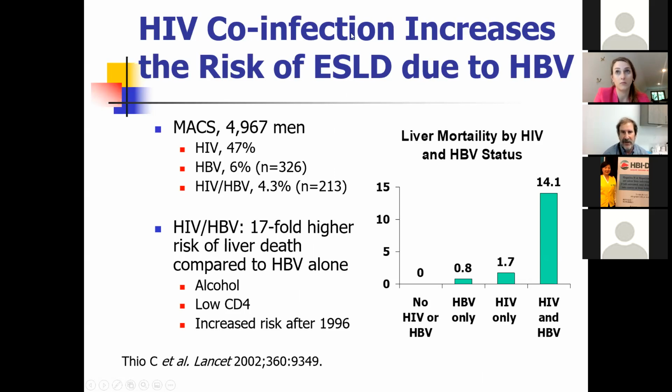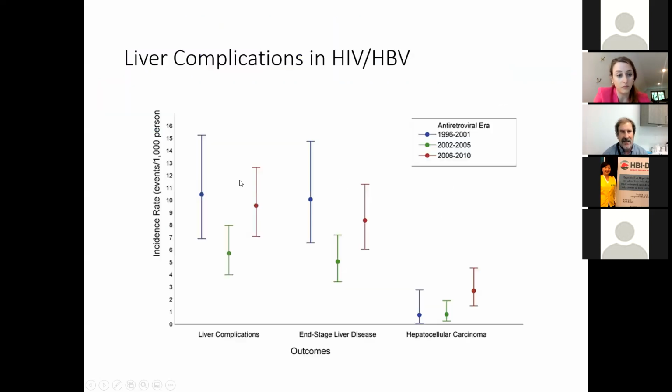Just showing graphically the increased risk of end-stage liver disease due to hepatitis B. Again, old data, but comparing people who are co-infected to those who are either HIV mono-infected or hepatitis B mono-infected, those that are co-infected have a much higher rate of liver mortality compared to mono-infection, approximately 17-fold in this large cohort that has been studied since the 1980s.